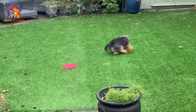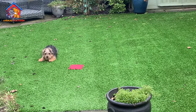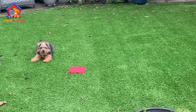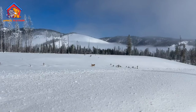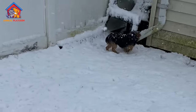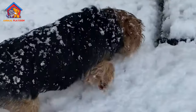Grooming needs. Norfolk Terriers have a double coat consisting of a soft, downy undercoat and a wiry top coat. Their coat requires moderate grooming to keep it from matting, including regular brushing, trimming, and occasional stripping. Additionally, their nails should be trimmed regularly, ears checked and cleaned weekly, and teeth brushed frequently to maintain oral health.